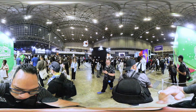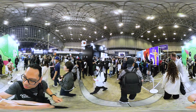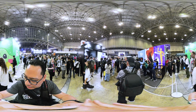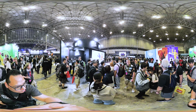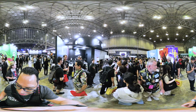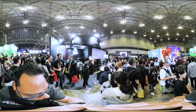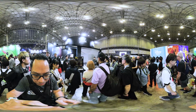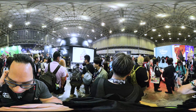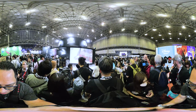Over there is the autograph section. We've got the Disney store over here, and they are selling some lightsabers as well. I would imagine that over here is the Galaxy's Edge Legacy sabers. Excuse me. That's why we call them the Disney sabers. Just keep swimming.